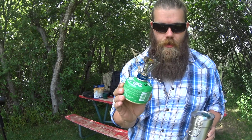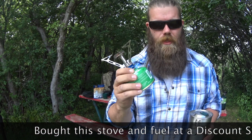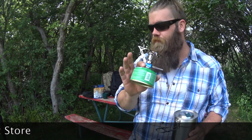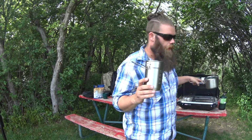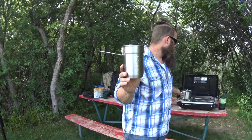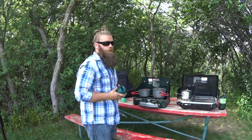This little set, the pocket stove itself, ended up costing me like $12, I believe, and then the fuel can was about $6. So very budget friendly and great for 1 to 2 people camping. The pot that I bought to use with this was this set that I picked up at Walmart. It's two different sets. They're both Stanley. The tall cylindrical one comes with the pot, the lid, and 2 little insulated cups.